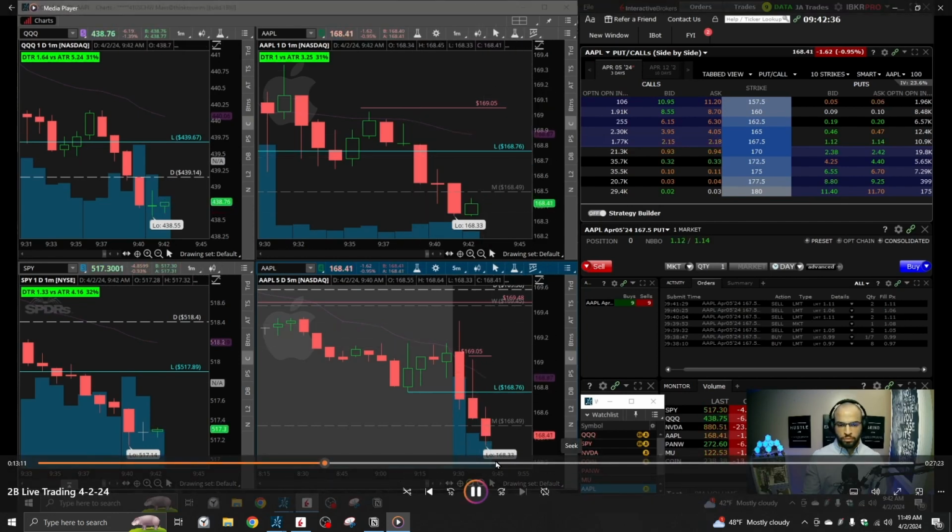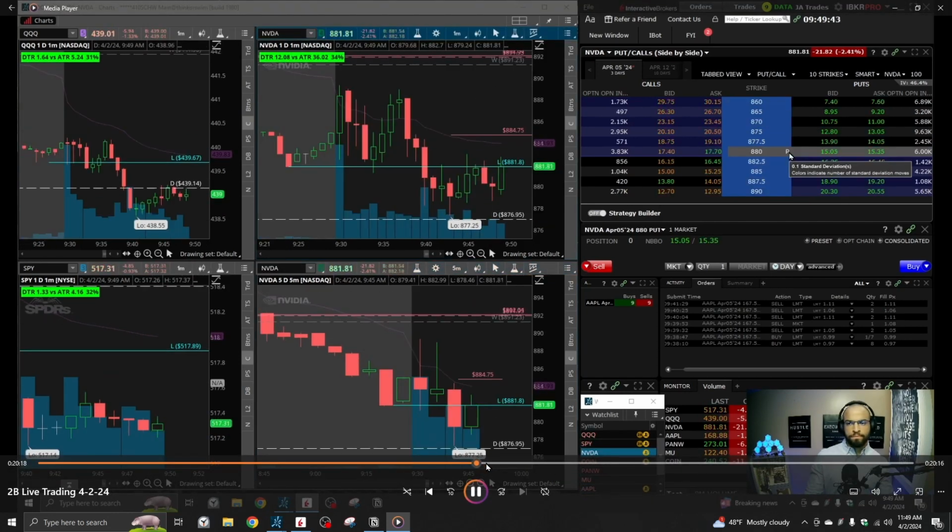And I took NVIDIA around this area. So this was pretty much the candle. What motivated me more was actually the 5 minute, how we closed below pre-market low. But again, I should have been way more patient and actually waited for a break and hold below 880, as I said.